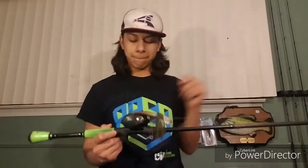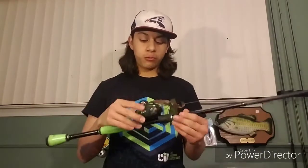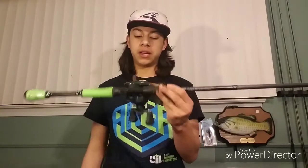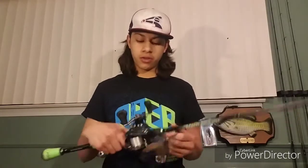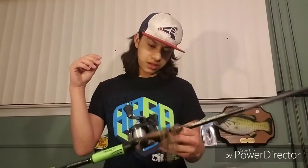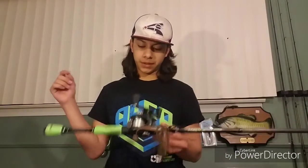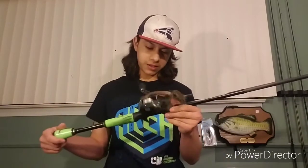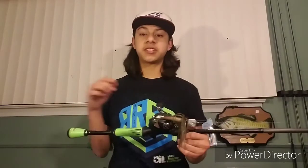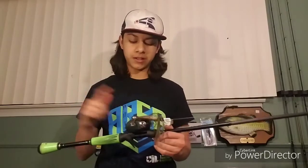Now the reel is the Daiwa Laguna. It is not a Lew's, but it's a Daiwa Laguna. This reel is a really good reel. I like it. It casts smooth and everything. The gear ratio is 7.1 to 1, and I really like that 7.1 to 1 for spinnerbaits. And how many ball bearings does it have? I think it has 6 ball bearings. I didn't remember, but it has 6 ball bearings, and it's a really good reel.